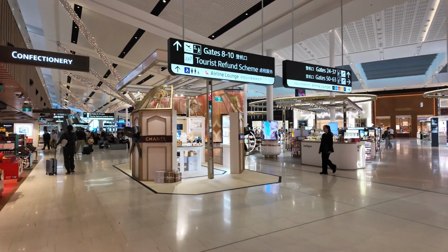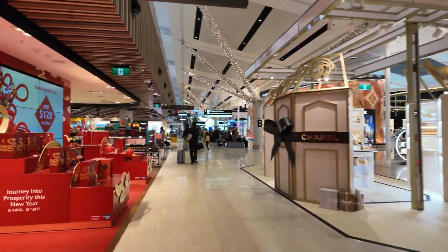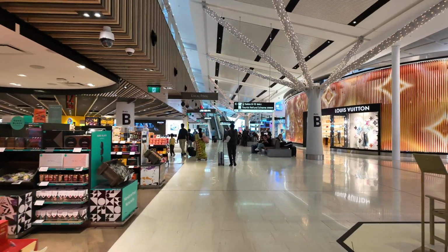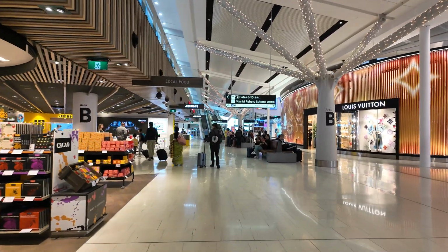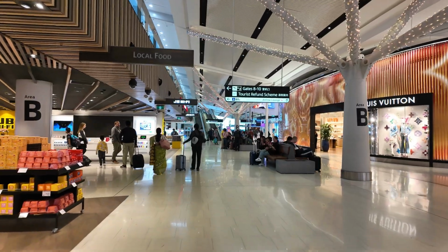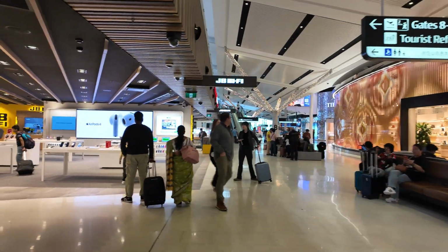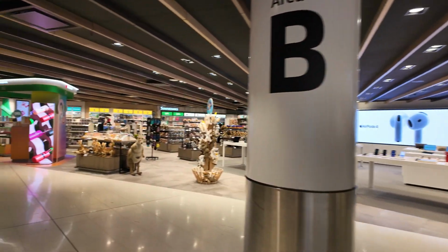Usually you find really good savings on spirits due to Australia's high taxation. But for general merchandise, especially electronics and that sort of stuff, I generally recommend you just buy it on the high street, especially when it's on special, and then you can claim the tourist refund scheme on top.